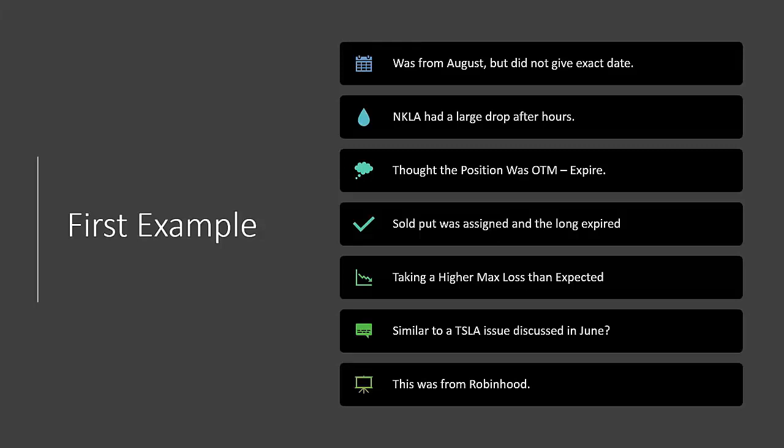The first example, the video I believe was posted either by Robinhood or someone who was explaining a Robinhood transaction, was posted in August, but it did not give the exact date of this transaction. Essentially what happened is an investor entered a bull put spread into NKLA. That's been volatile, but we'll show that also in a moment. After the close on Friday, NKLA had a sudden large drop. I think what they were saying is the investor thought the position was out of the money and was going to expire, meaning the stock was above the short put strike price.